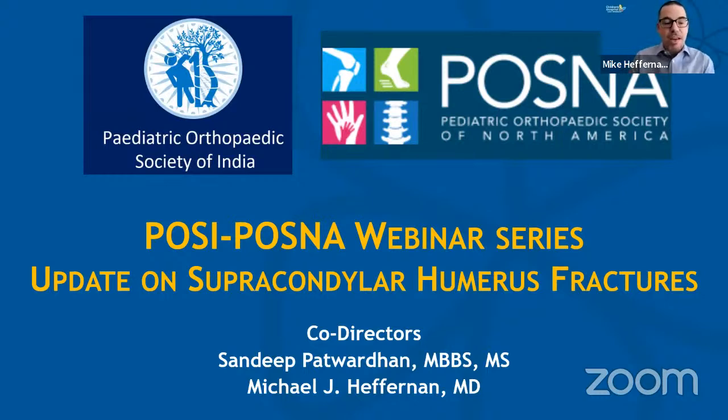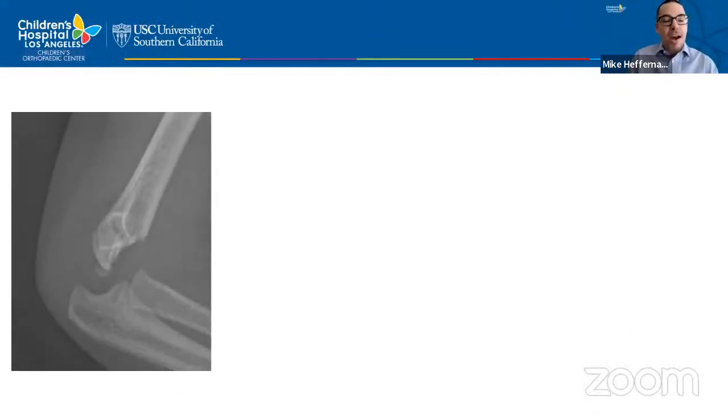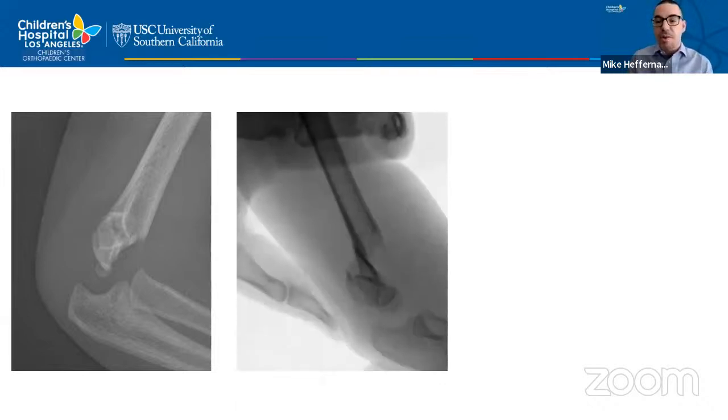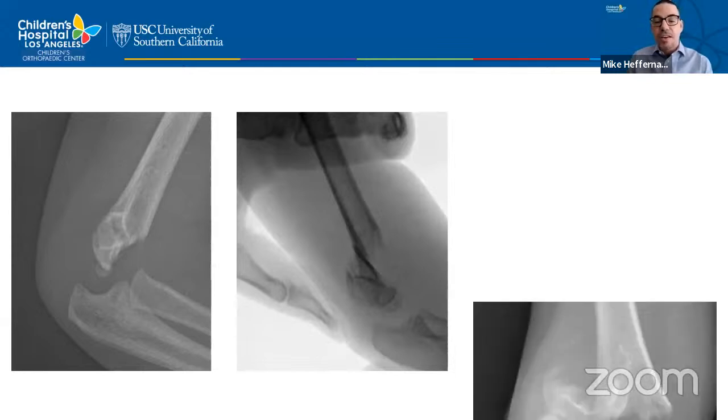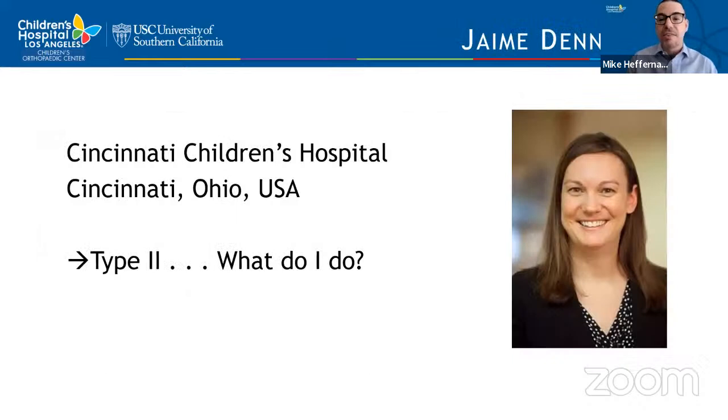The topic for today is an update on supracondylar humerus fractures, and we're very excited to have a fantastic faculty with us today. In our practices, there are fractures which are minimally displaced that we have to address, and there's some equipoise in terms of decision-making around those. There are also fractures that prove difficult to reduce. And then with displaced fractures, there can also be soft tissue injury, including pulseless supracondylars that come into our practice.